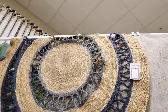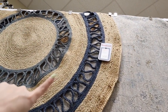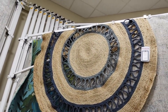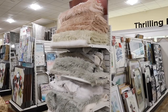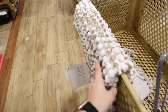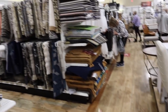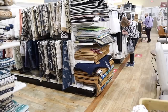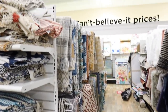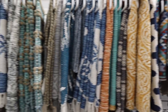Look at this big jute one. It's $129. It is 5x8, I think it says. I wish it wasn't blue, but that's really, really pretty. The whole store is honestly bursting with new stuff. I just threw this on the side of my cart. It'd be really cute with a doormat over it. Looks like they have a lot of new doormats. I'm gonna check out what they have, but I really wanna do the rug with the doormat on top for our new place. So I'm gonna look through all the rugs.